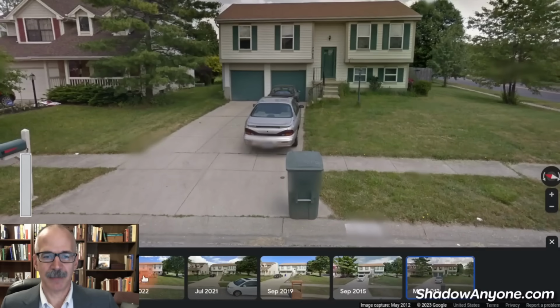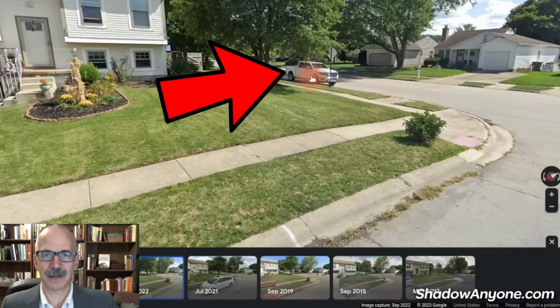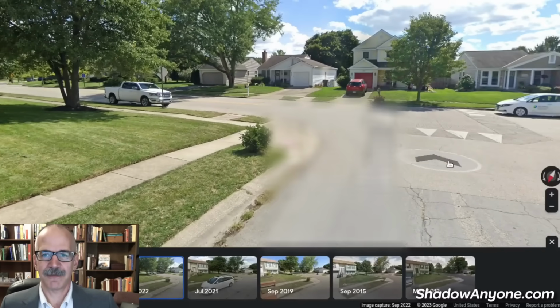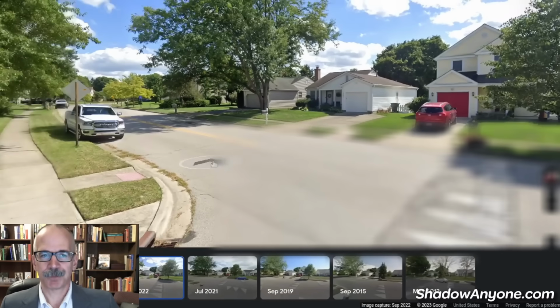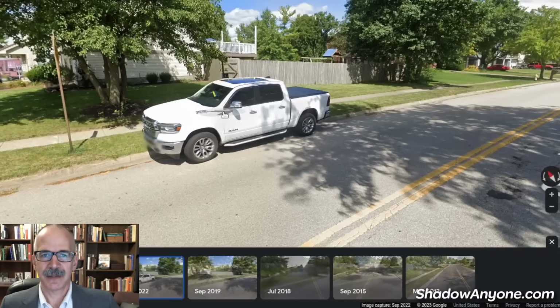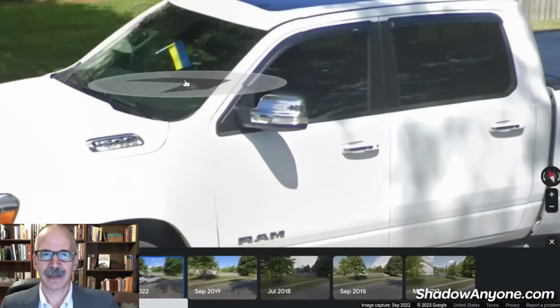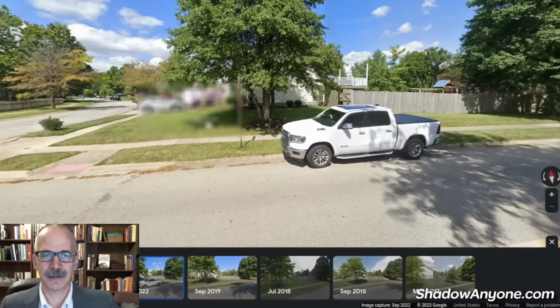But I want to show you something in particular. If I go back to the most recent one, September 2022, over on the side here next to the house is a full-size white pickup truck. If we go around the corner, take a little bit closer look at it, you can see in the windshield is a Ukrainian flag, which is kind of an interesting detail.